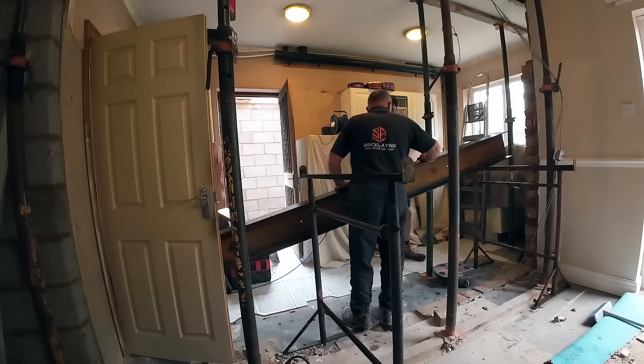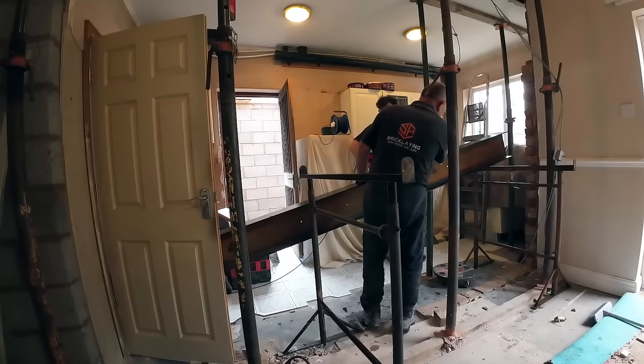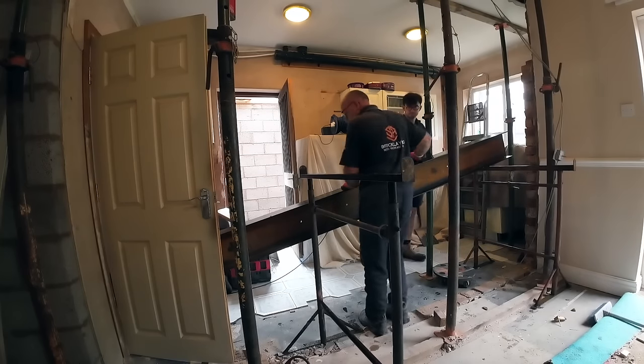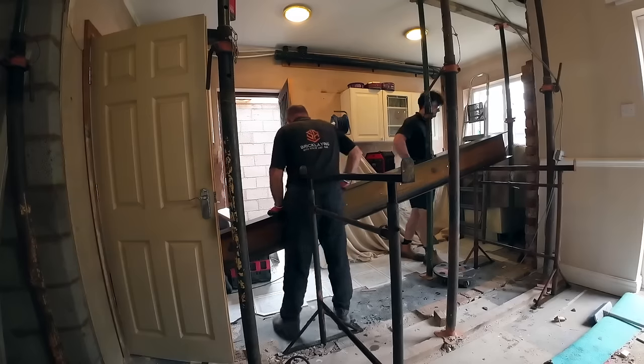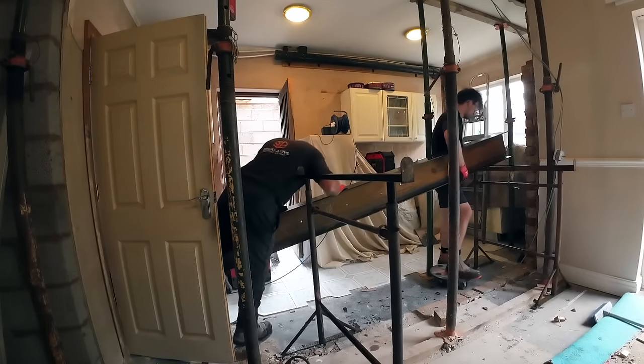Wait, what are the holes for? So Dave can bolt timber inside it. Why? I was about to say, is it upside down or not? No, it's the right way up. I checked before you got in. So if you take the weight, I'll push, right? Okay. And get out.